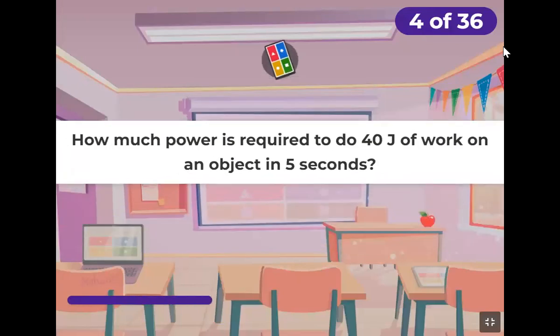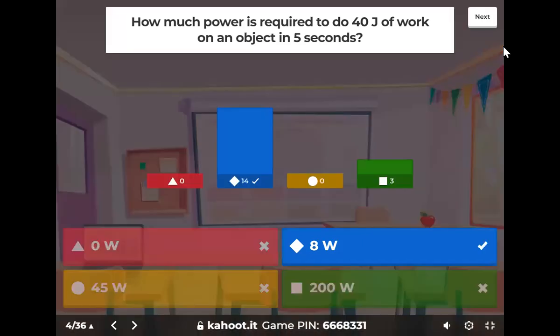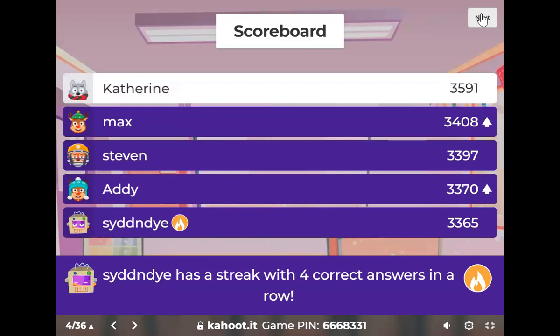How much power? 40 joules of work in 5 seconds. Eight watts. Power is work per time, energy transfer per time. 40 joules divided by 5 seconds, 8 watts. We got Sydney, Addie, Steven, Max, Catherine, keeping that lead.